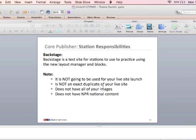And we have created something called a backstage site for every station that is in this cycle. A backstage site is a test site for your station to use to practice using the new layout manager and the blocks. It is not going to be used for your live site launch. I'll repeat that. It is not going to be used for your live site launch. You can think of it as just a copy of your existing site that we pulled down onto a different server. So you can do whatever you want on your backstage site. It's not going to show up on your live site and vice versa.